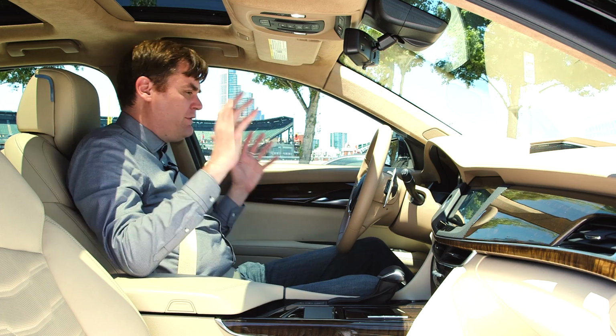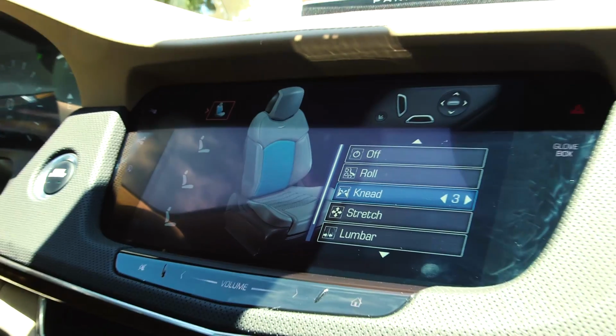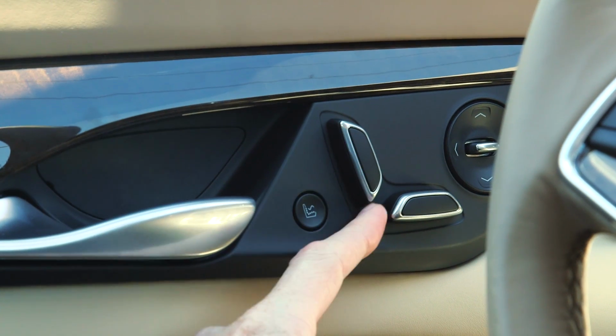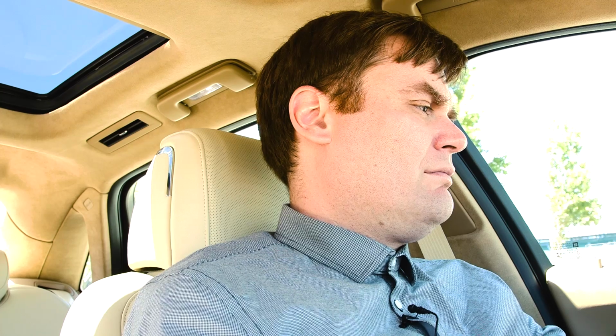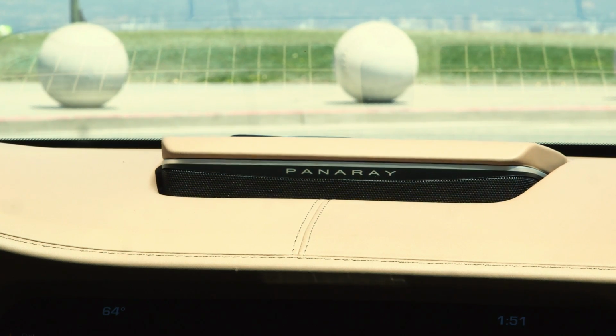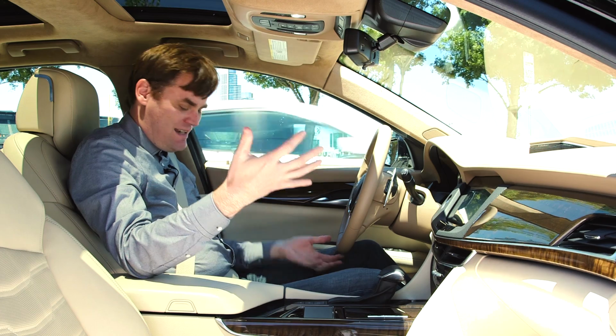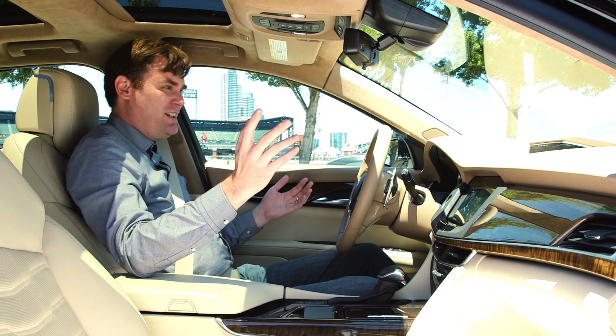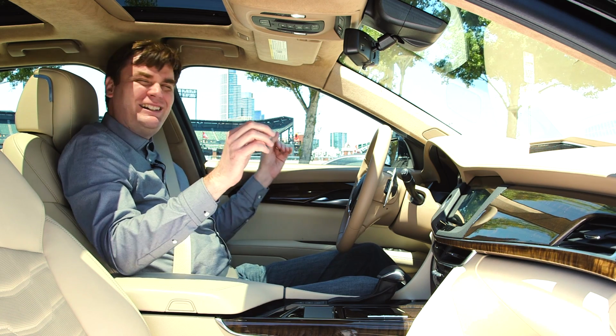Now, of course, the car is full of luxury. You have massage seats. Every seat has a massage setting. Every seat is adjustable. You can move it forward, you can move it back. It has an incredible Bose sound system, so anything you're listening to is going to sound amazing. And you're sitting in these nice leather seats at all times. It feels just real nice.